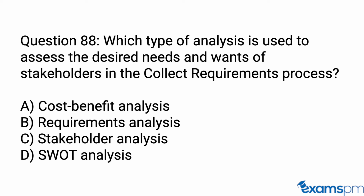Question 88. Which type of analysis is used to assess the desired needs and wants of stakeholders in the collect requirements process? A. Cost-benefit analysis. B. Requirements analysis. C. Stakeholder analysis. D. SWOT analysis.